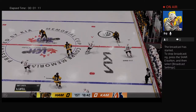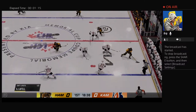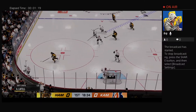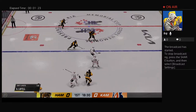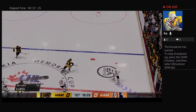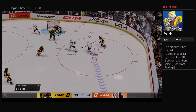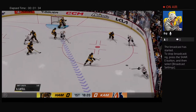Quick feed to Bakier. Great use of the twig as he pokes that one away. The Blazers have it against the wall. Quick feed to LaFell. The Blazers are in transition. Looking to make something happen along the boards. Denied by the goaltender. Now a quick pass to Brandwood.